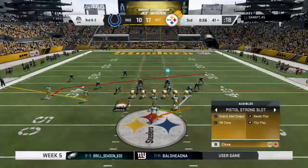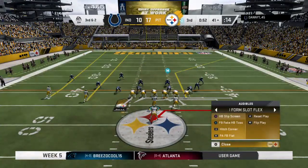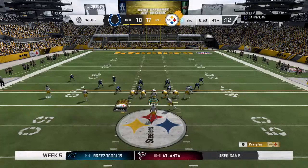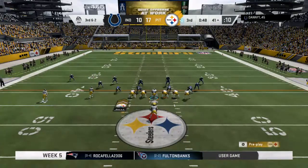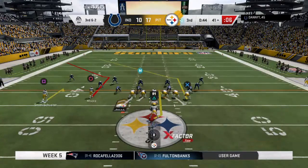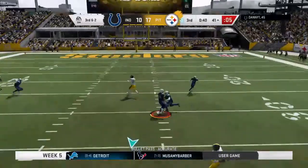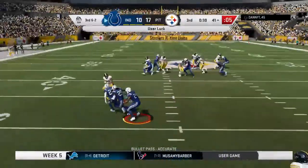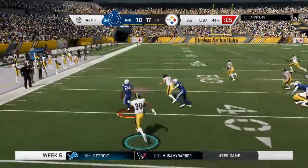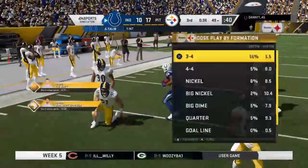Watch the slant. Watch the slant. Check 26. Check 26. On third and 2, Fields. And he'll return this one just shy of midfield to the 49.